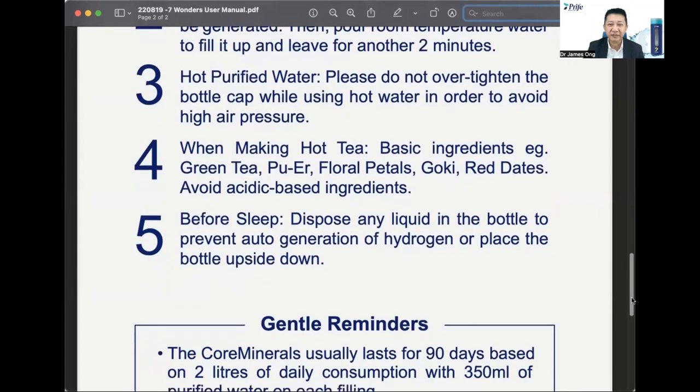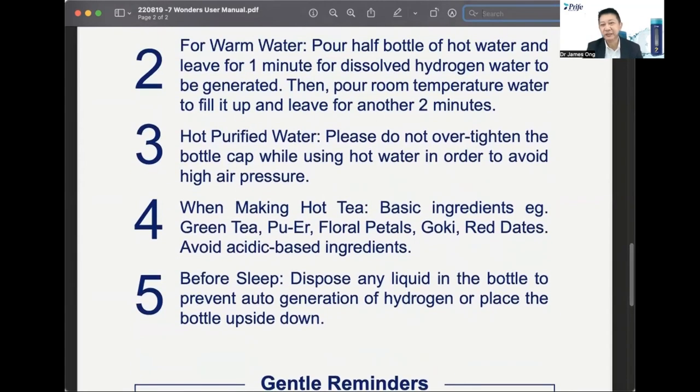So my advice would be, when you are using it, just leave it for a few minutes and then pour it out, drink it, and then turn it around, or don't leave the cap on, even though to you it may look empty, because maybe there's still some water at the bottom. So there's still going to be a lot of reaction going on, and the gas is still going to come out, right? Even though you may not notice it.